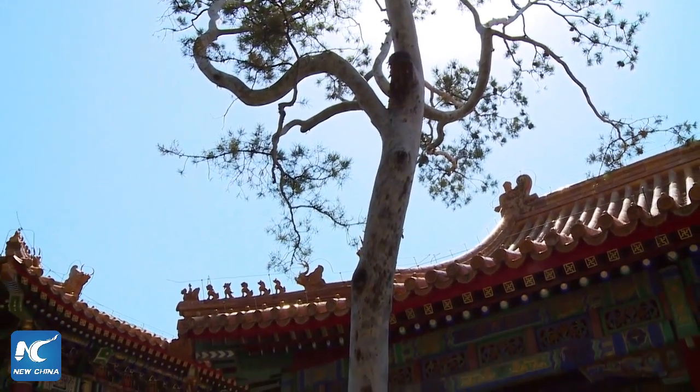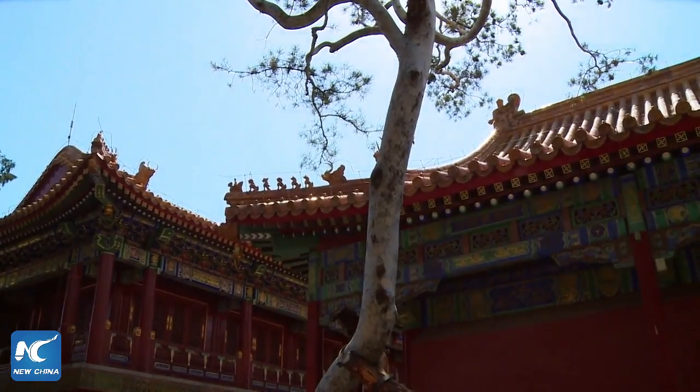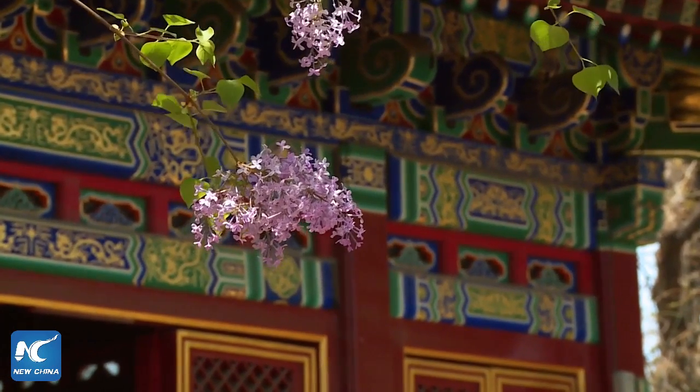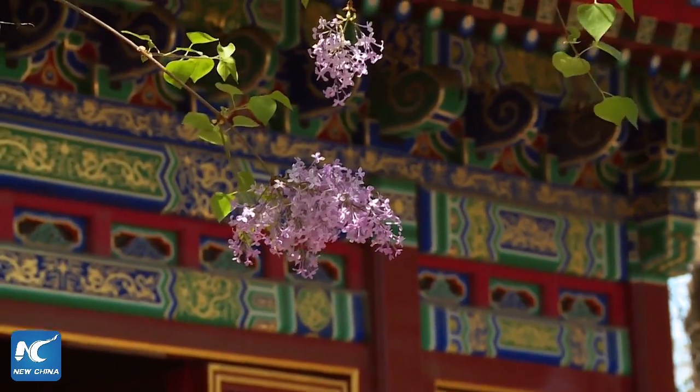Opposite the Palace of Compassion and Tranquility, there is a big, very beautiful garden, built for the Empress Dowagers and the Empress concubines. They could chat and rest in this garden and appreciate the beauty.